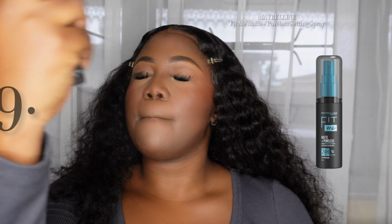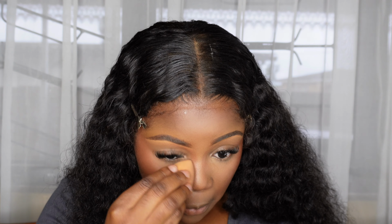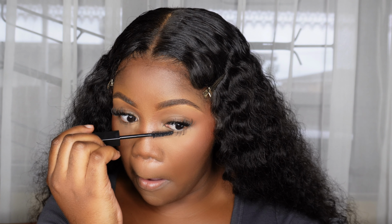Oh no, I'm not done yet. But step number 9 for me is setting spray. I like to do this before I do my mascara and lipstick because I find that if I use the spray after, it kind of changes the consistency of the mascara and the lipstick or the lip liner, and it might smudge after that. So I prefer doing this step and locking everything before I do mascara and lipstick.